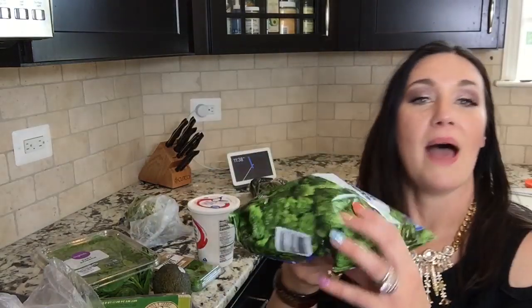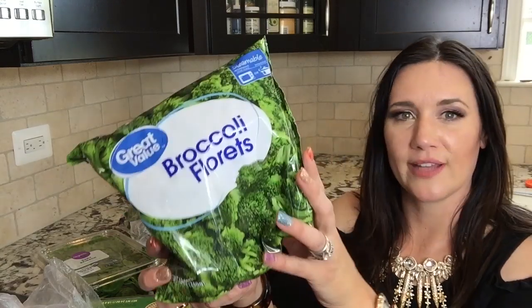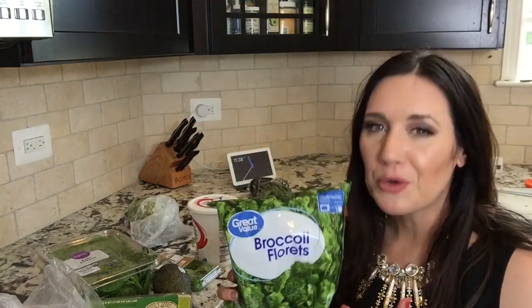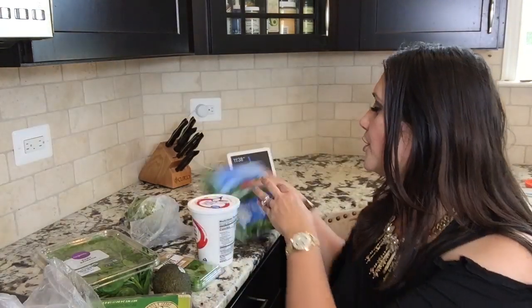Next, I got a bag of broccoli. It's not organic. I wanted organic broccoli florets, which I usually get from Aldi, but this was only $1. We needed some broccoli, so I snagged it. I like having this with some grass-fed butter on top. It's so good as a keto side with a keto meal, and it's easy, right? This is really simple to cook.